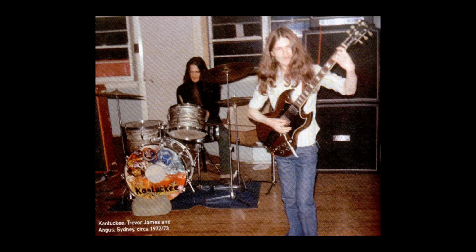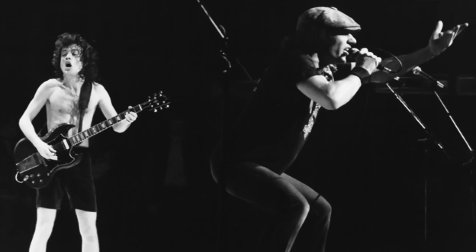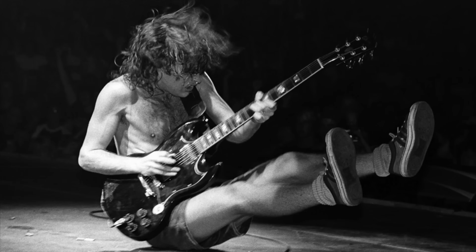Big pickguard, long vibrola, and a neck headstock volute. The pickup covers were removed, as they were often, to improve treble response. He swapped out the tuners, took off the vibrato, and put on a wraparound bridge.